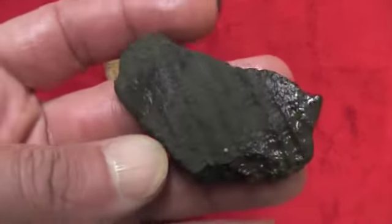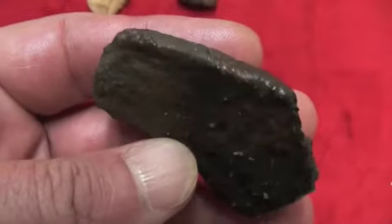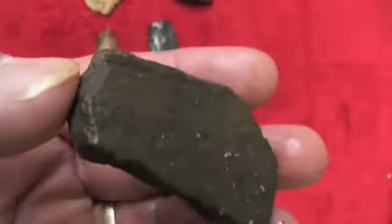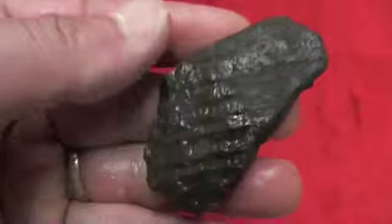There's a piece of pottery. I found more pottery this time. I believe it's a rounder piece than I've ever found in my life. That's the biggest piece I've ever found. I don't know what the pattern is.